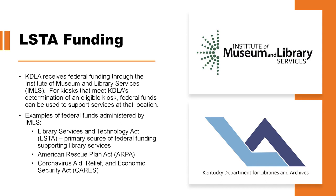So KDLA gets various sources of funding through IMLS. Our LSTA funding that we receive each year is currently about $2.5 million per year. That is used to support a variety of services for public libraries. So it pays salaries of some folks like me, or the regional consultants, our CE folks. It helps pay for some of our circulating kits.